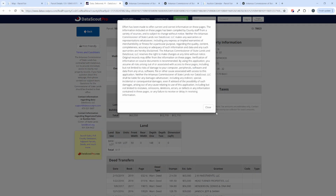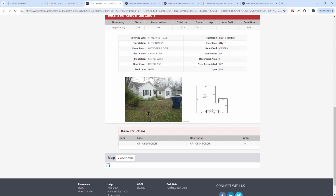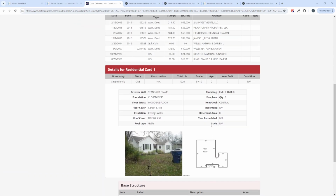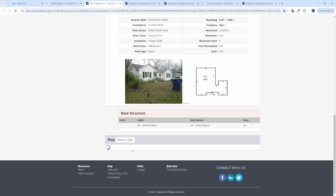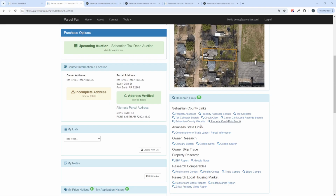There we go. So this is giving us some other information if we want to keep reading up on this property, see some new pictures, and even, I think, you can view it in their map at the bottom of the page if that loads up. So let's go back. Those are the research links that I just showed you. And they're useful, again, if you're trying to dig into a property and actually learn more about it.